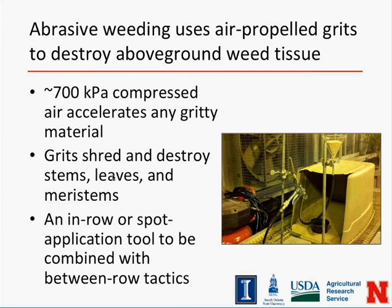Again, we started out testing things like corn cob and walnut shells, but we've expanded to look at sands and organic fertilizers, any gritty material. We've looked at coffee grounds, lots of different possibilities. And the goal is that that grit will then shred and hopefully destroy stems, leaves, and meristems of weeds, but not the crop. And so we're looking for a little bit of a size differential between the crop and the weed to make sure that the crop is not injured or destroyed by these grits.